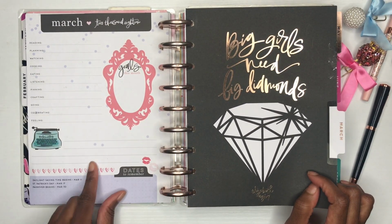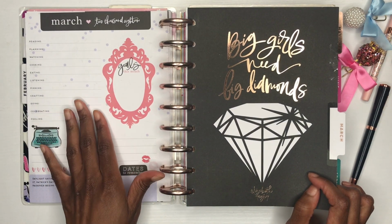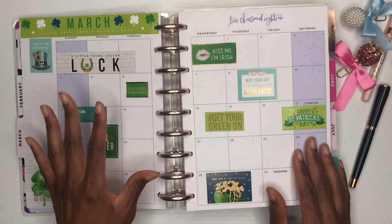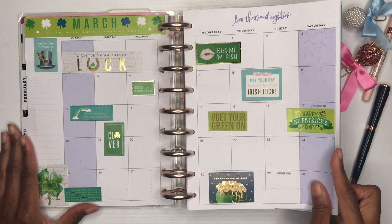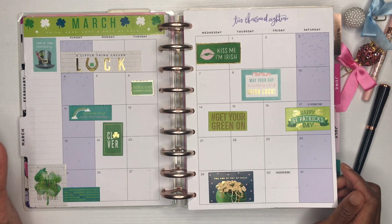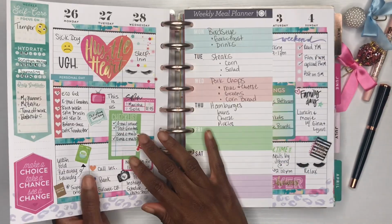And y'all remember me saying that currently paid short-lived. Do you see anything? Short-lived. And then here is my monthly spread for the month of March. Look at that. A little thing called luck. This is really cute. And I guess I decided just not to fill this in. Yeah, I don't know. Cute.